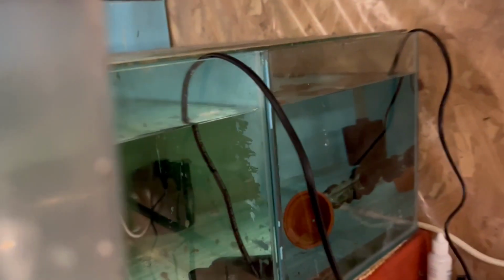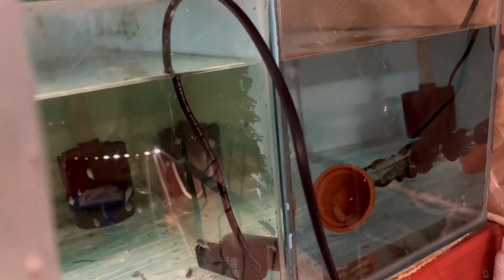I'll put these in one of the grow out tanks and let them grow on for a little bit. So probably this one on the end. I'll put them in there and let them grow on.